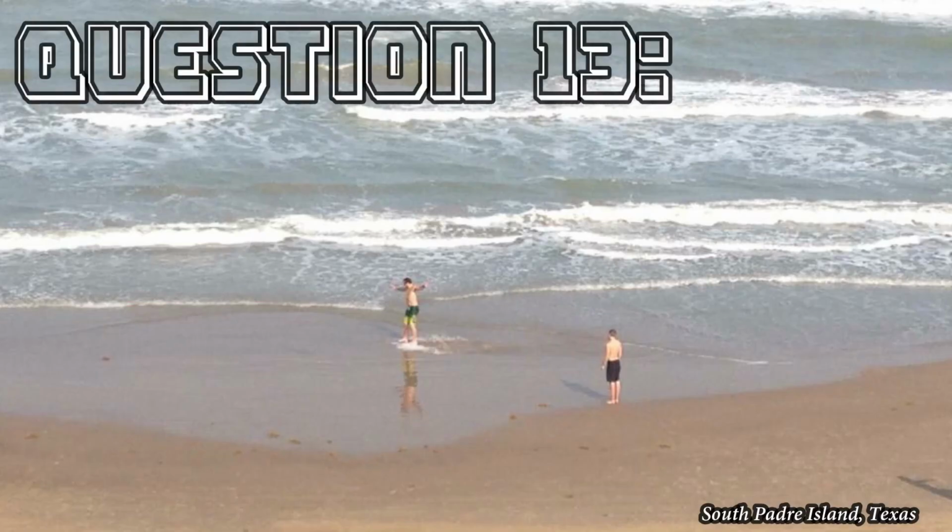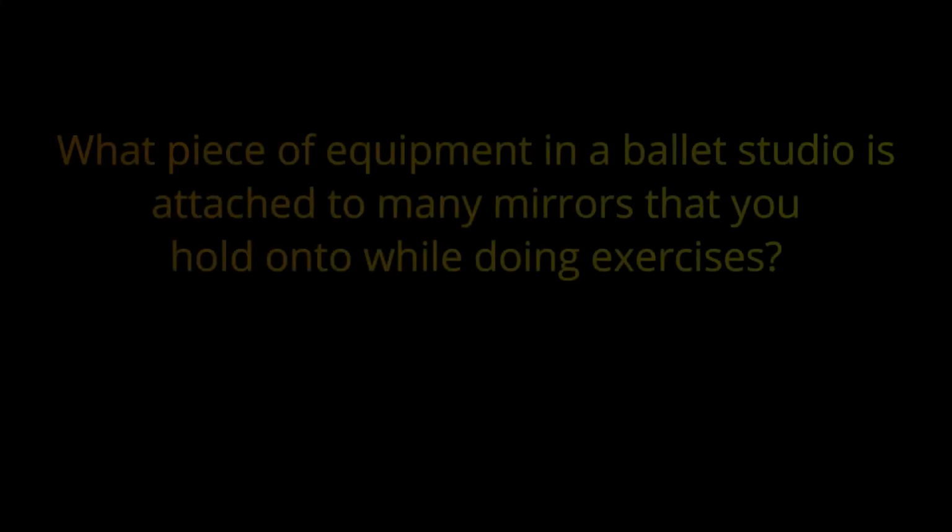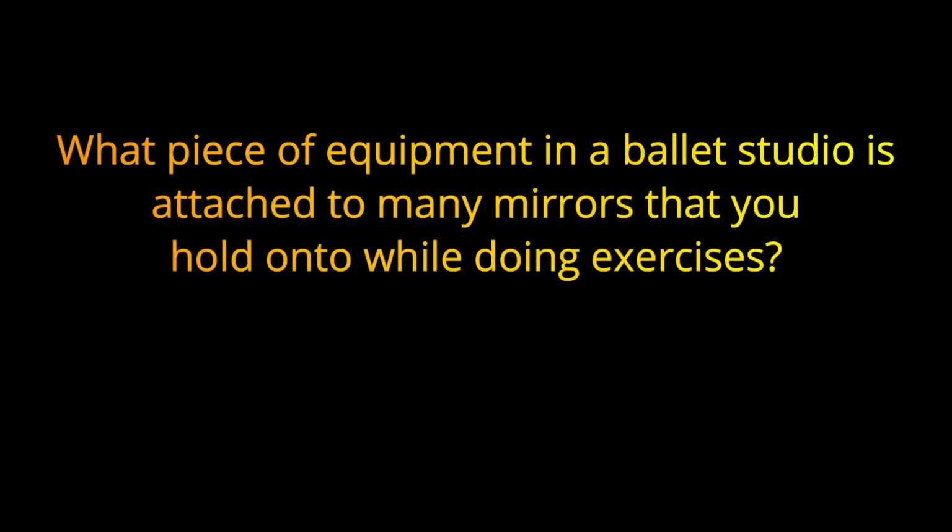Question 13. What piece of equipment in a ballet studio is attached to many mirrors that you hold on to while doing exercises? The answer is a bar.